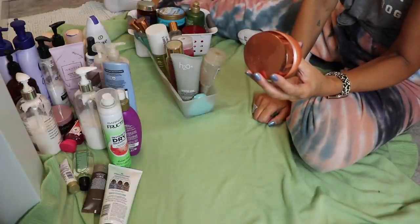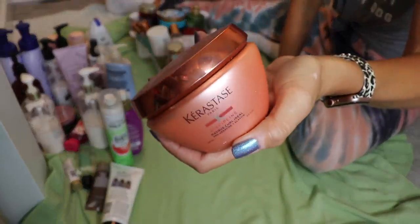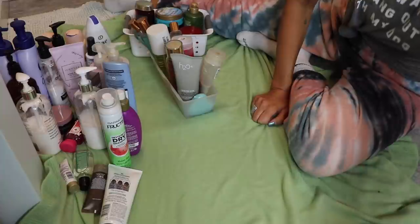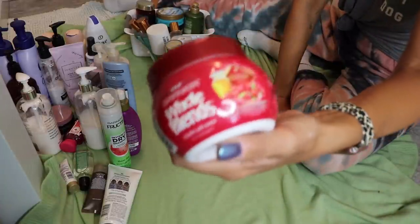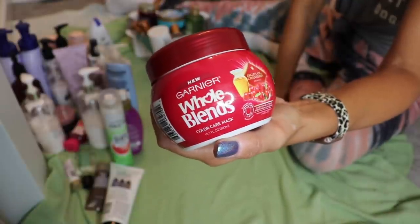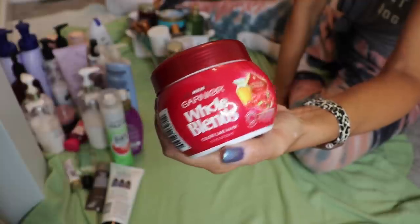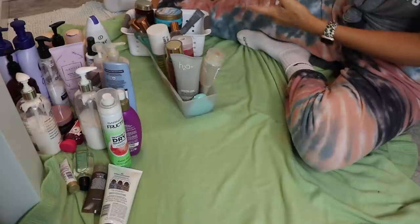Kérastase Discipline Curl Mask, Mask Curl. It's some kind of leave-in conditioner or deep conditioner, but I'm getting rid of it because it's very, very old. Garnier Whole Blends Color Care Mask. Not one of my favorites. It's okay, but I just stick with Olaplex. So I'm gonna get rid of that guy, and that's half empty anyway.